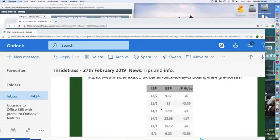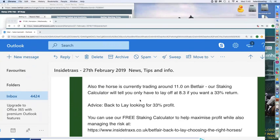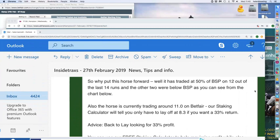We put this horse forward because we've seen in the past, going into its past record with its Betfair starting price and its in-running low, that the horse has traded very low in running in most of its previous 15 races. In fact, in 12 out of the 14 previous runs, it would have made a 50% profit to us if we backed it at BSP and then traded out at the in-play low.